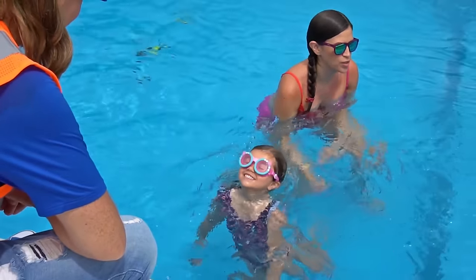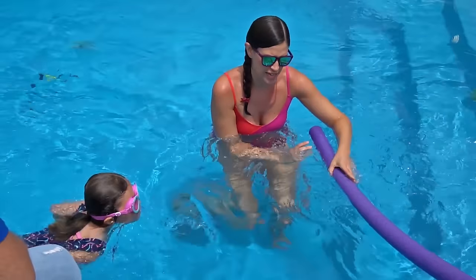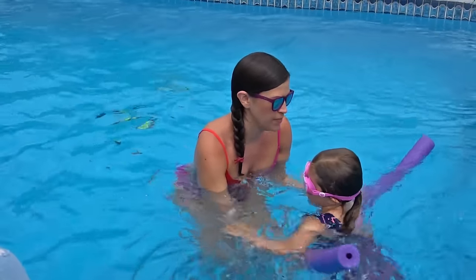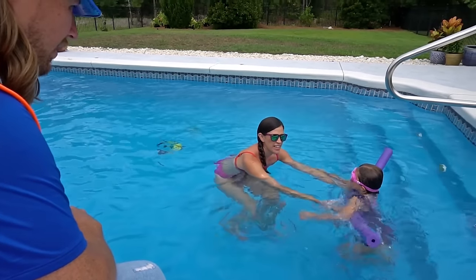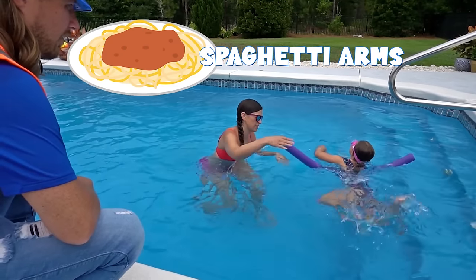So now we're gonna practice swimming. Now, Elsie can swim now, but she's going to help us show others who may not be comfortable swimming the first step. Oh, when you get to use a purple noodle. Okay. So when you're first learning how to swim, a helpful thing to remember is you want your arms to be like spaghetti. Spaghetti is really loose, right? So you want to have big, loose spaghetti arms.